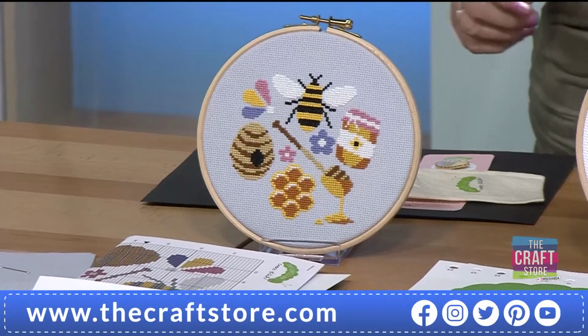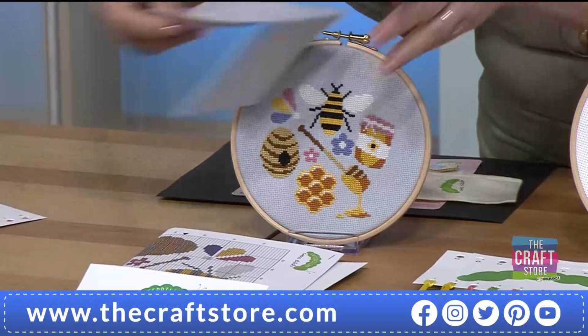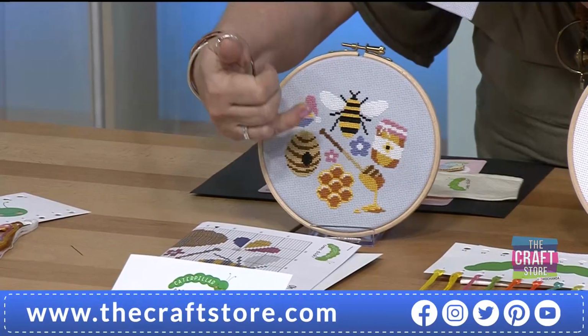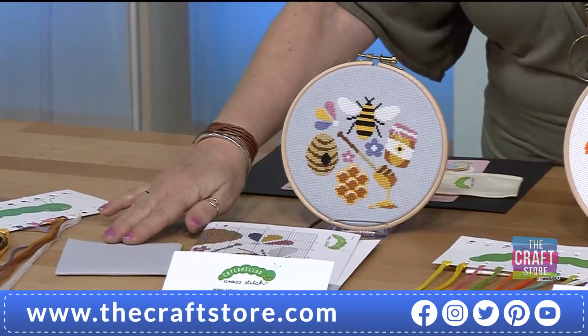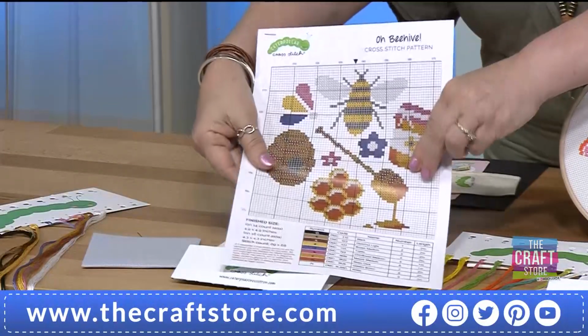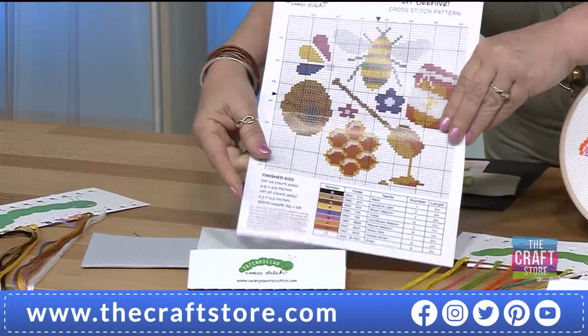Now, just to reiterate what you're getting in your kit, you're going to get obviously your fabric, your 16 count fabric. On this occasion, you're going to have the grey tone, and the grey tone has been chosen because there are so many white areas on here that could quite easily be lost in an ivory or a white fabric. You've obviously got your comprehensive pattern, all colour printed, so you can see straight away what you are working with, but you have still got your little icons there.